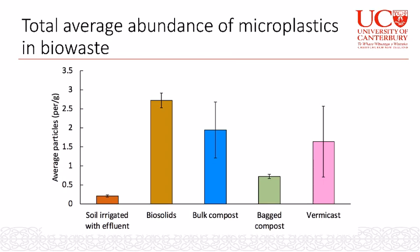So we're finding there's quite a lot of plastics in these bio-waste. And if we compare it to the effluent irrigated onto land, that's the first wee little graph here, we can see that there's not really too much plastics in here.